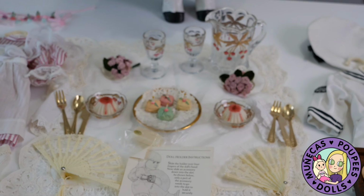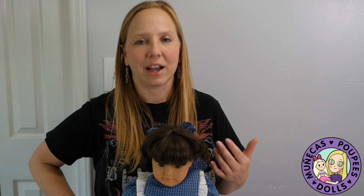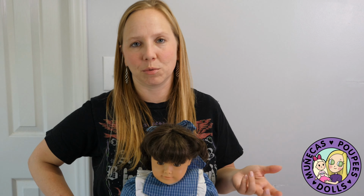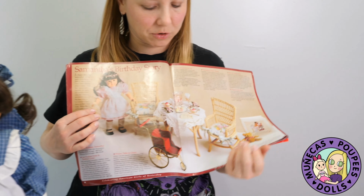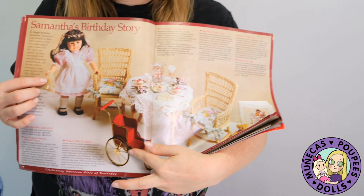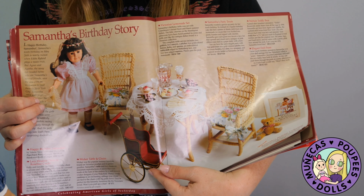It's very elegant, it's very beautiful, it's very well made. I used to have her table. I had it all on display, but her table was huge. I actually used to have everything on this page. So I used to have the stroller, which was just too big. I ended up getting rid of that.